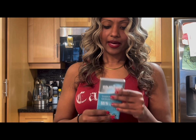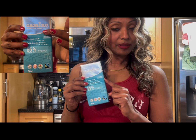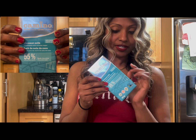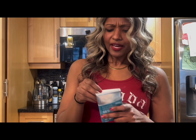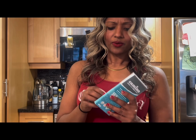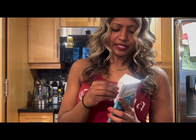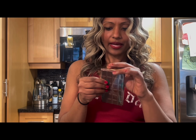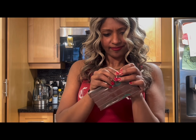Next, we have Camino. I chose this one because it's made with coconut milk. And the first ingredient is sugar, but it's coconut sugar. And it's got coconut pieces in it. It's organic. And I'm kind of actually really excited to try it out. It's a little bit on the fancy side too. I think it was about $6 or $7 Canadian. And it's wrapped in a package like this, paper and plastic. Gives you a little pull tab to open.